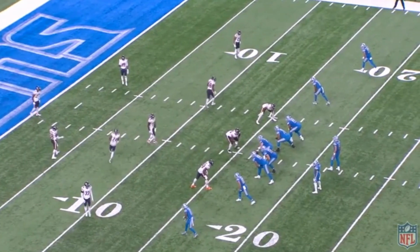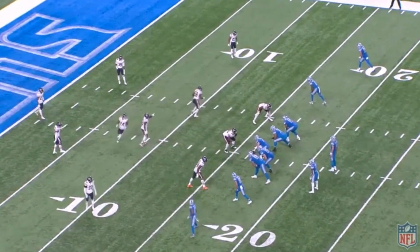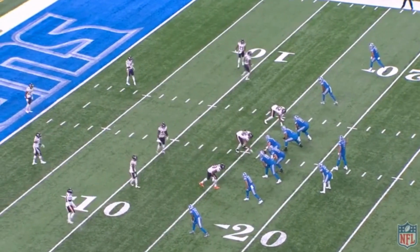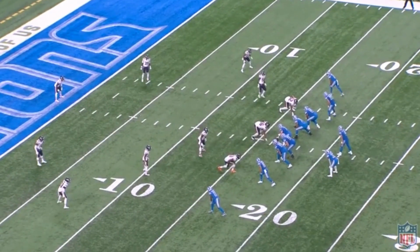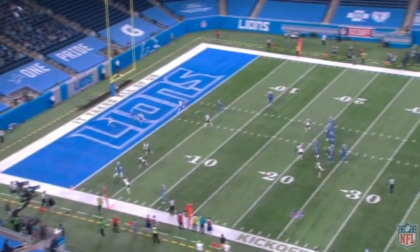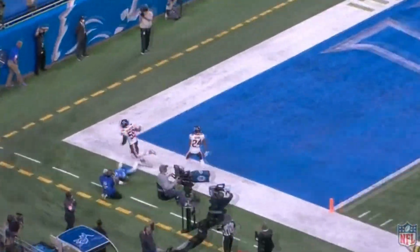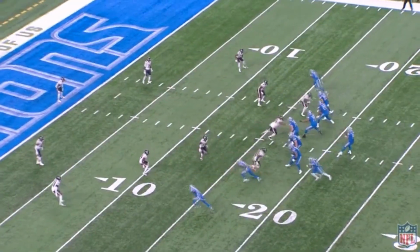This is a 4-point game with 11 seconds left in the 4th quarter, so they need a touchdown to take the lead. Only 1 or 2 plays are going to be left, and they're going to get an opportunity. Stafford takes a snap. They run a pretty good zone buster. Swift gets open and drops the football. Just a devastating blow. The Lions would end up losing that game.